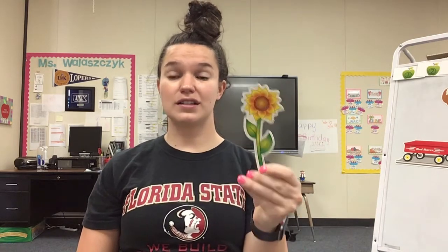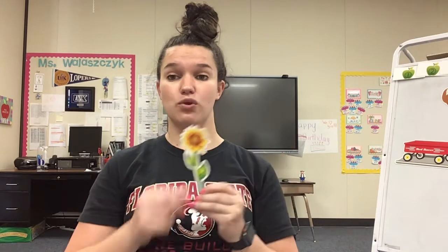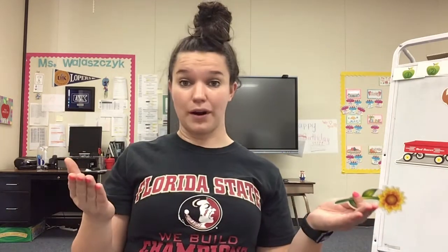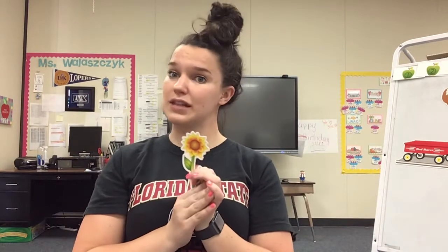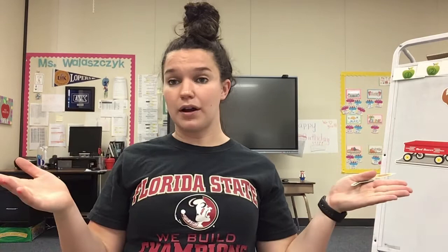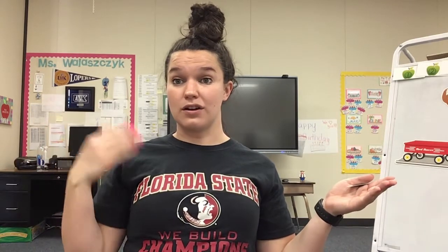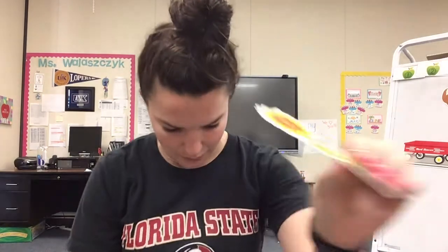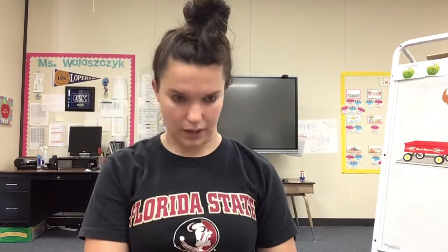This is called a sunflower. Now, two words that make up the sunflower are sun and flower. Put them together, sunflower. So look, you have the sun in the sky and you have a normal flower. But if you put the two words together, sunflower, you get a sunflower. Let's look at another one.